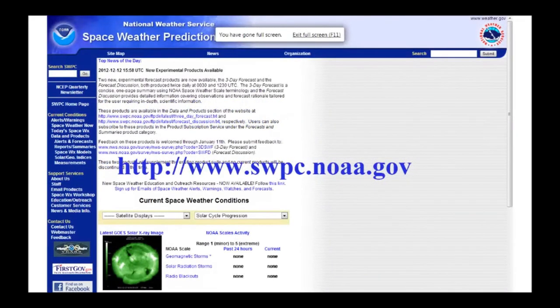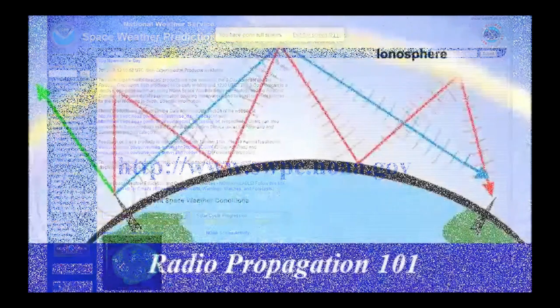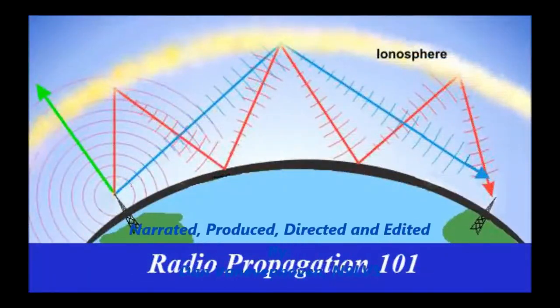Now that you have a basic understanding of how space weather works, the website I like to go to is the Space Weather Prediction Center at www.swpc.noaa.gov. Good DXing! And 73s from N9LVS.